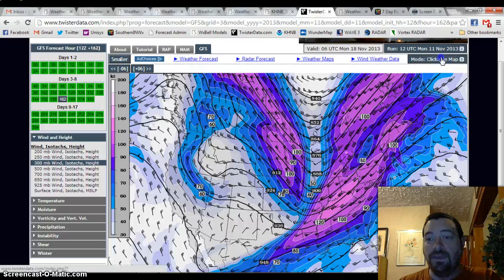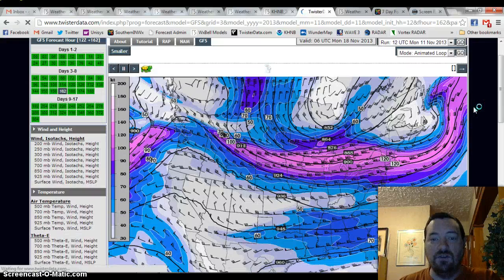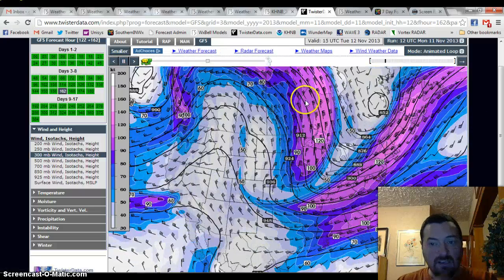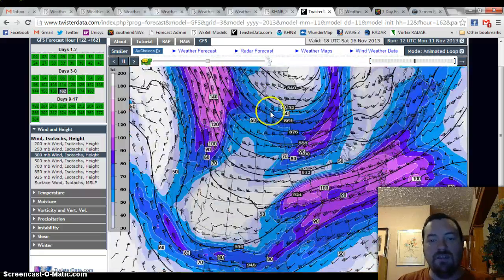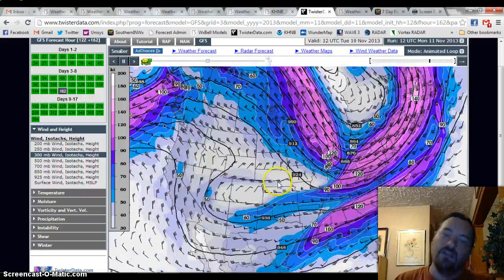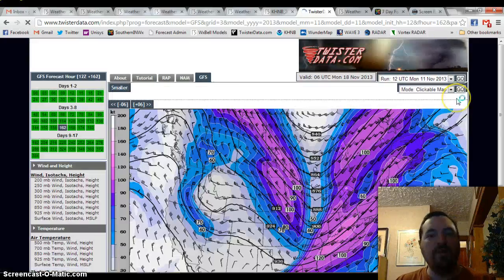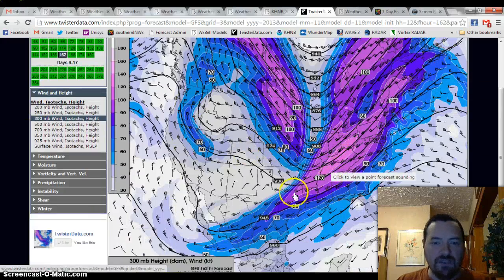And the reason why is because we're going to have a very active jet stream. If I just animate the jet stream for you, you can get an idea of how active this pattern is. So you see the jet stream takes a dip over us. We go into a warm sector, but then the jet stream takes another dip over us. Then we go into a warm sector with it, and then it's just sort of an up and down pattern with this. So here's our cool down for next week.